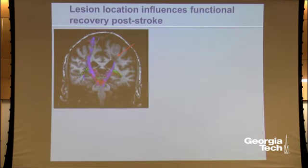But there's a problem. This individual had a stroke. This is diffusion tensor imaging reconstructing the corticospinal tract bilaterally. And what you can easily appreciate is that this individual had full disruption of their corticospinal tract, meaning no matter how much reorganization happens in the cortex, there's going to be very little effect on behavior because the wiring is no longer there. So for this individual, it's very challenging.